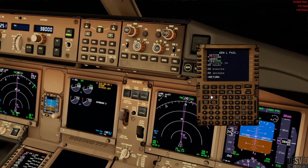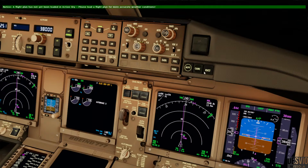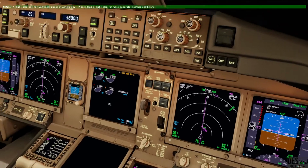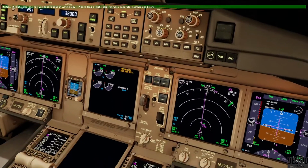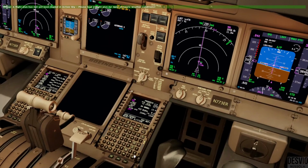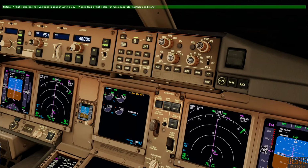Okay, so we have a couple of messages. EICAS electrical generator off left. Okay, so this should be accompanied by an off light there. Okay, we have FMC message, reset MCP altitude. I cleared that, and we are going to start our descent while we do this procedure.